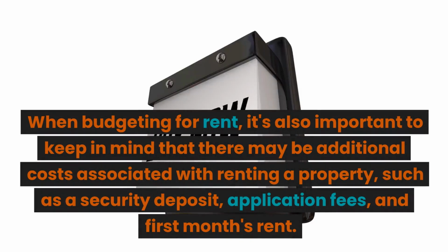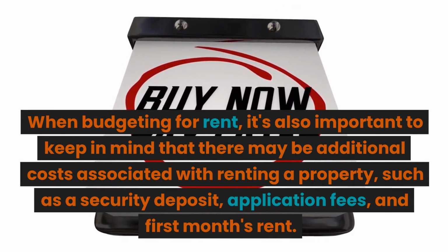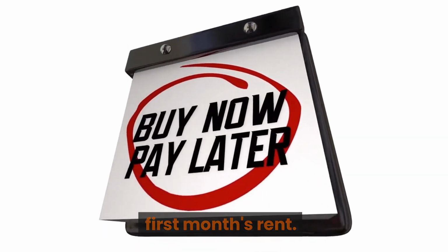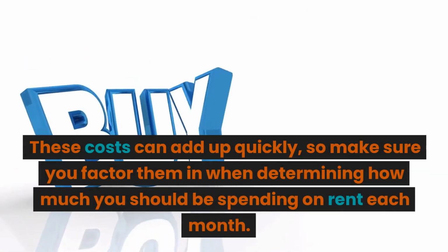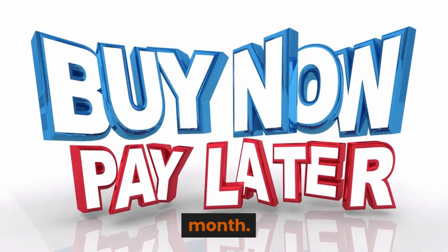When budgeting for rent, it's also important to keep in mind that there may be additional costs associated with renting a property, such as a security deposit, application fees, and first month's rent. These costs can add up quickly, so make sure you factor them in when determining how much you should be spending on rent each month.